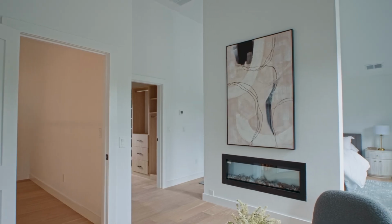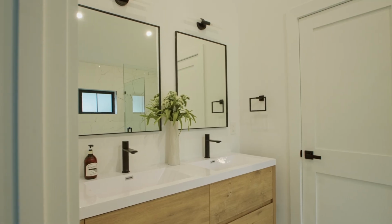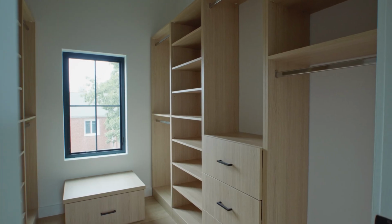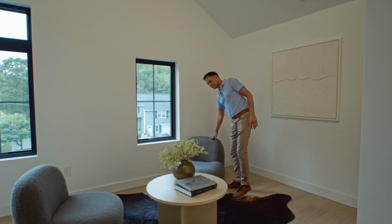The master suite is a true retreat, featuring an ensuite bathroom and a walk-in closet. This space offers relaxation and comfort after a long day.